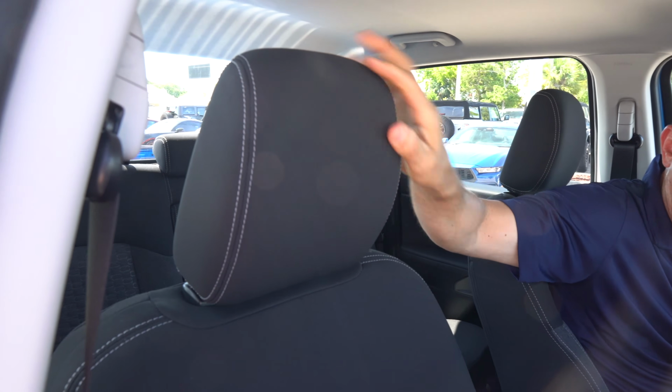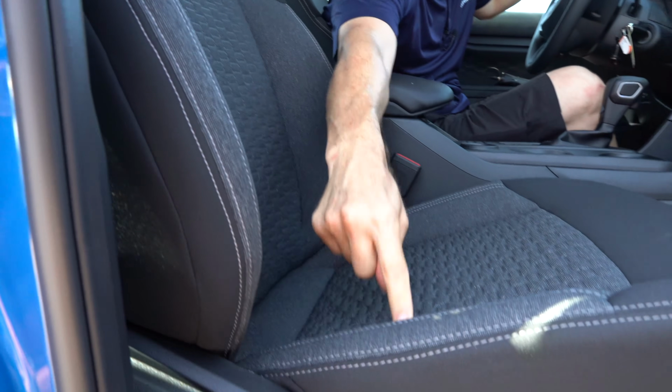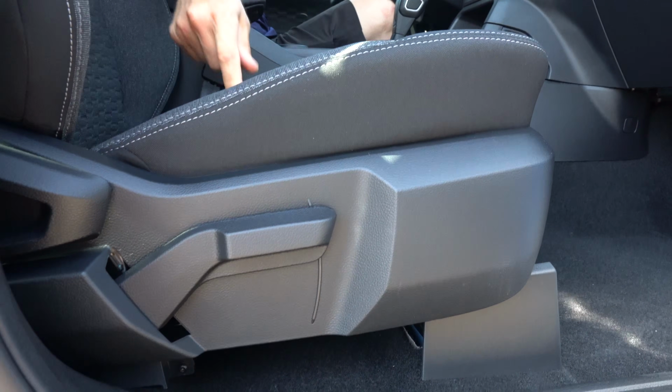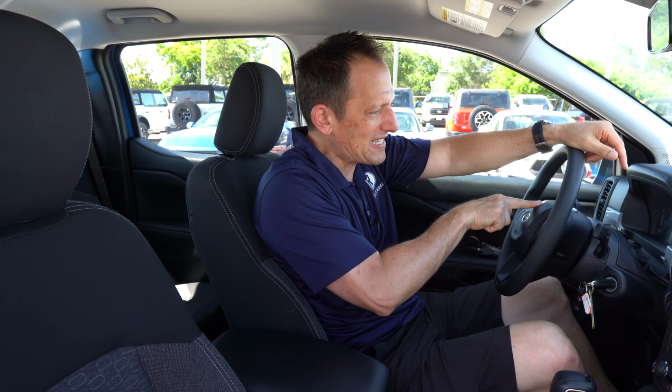And then the seats. SXT does get the cloth, but I like the way they bring some design, sort of from the door panel with the different colors. Manual adjustments for the passenger. No kidding. Manual adjustments over here on the driver's side. Remember, we're comparing apples to apples. But why don't you come over here to the business side of things?